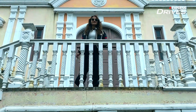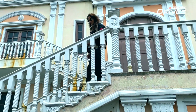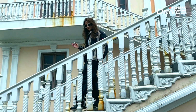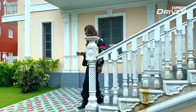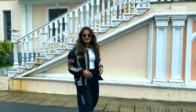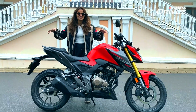Well, hello everyone. We are in Ramoji Film City, Hyderabad to ride what is looking like a machine straight out of a film set. It is a brand new engine, a brand new platform, and it is a street fighter. It is also the latest from Honda. This is Arushi Rawat, you're watching Express Drives, and we are riding the brand new CB300F.